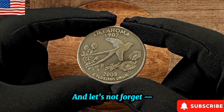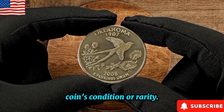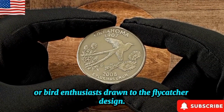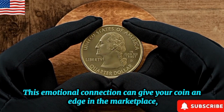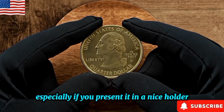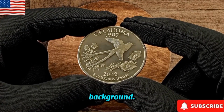And let's not forget, some buyers aren't just after the coin's condition or rarity. They might be Oklahoma natives looking for a keepsake, or bird enthusiasts drawn to the flycatcher design. This emotional connection can give your coin an edge in the marketplace, especially if you present it in a nice holder, or alongside a bit of historical background.